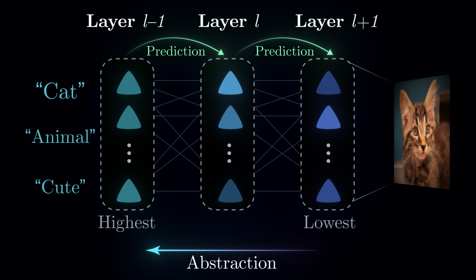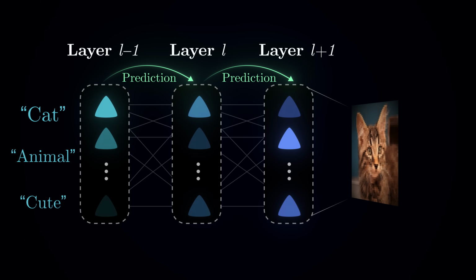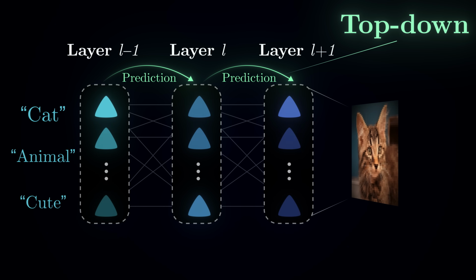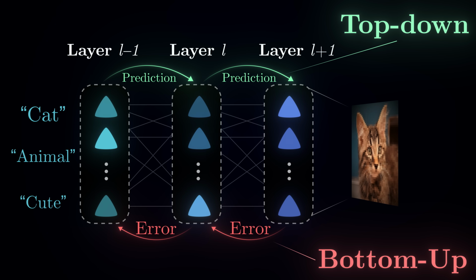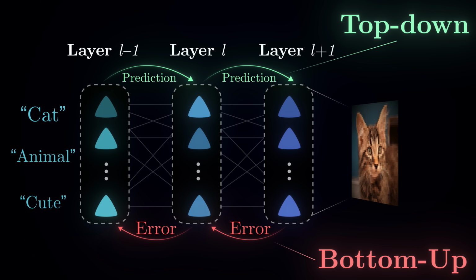Although real brains possess more complex connectivity, including associative connections between different modalities, the simplified hierarchical model captures the core principles. Information flows bidirectionally through this hierarchy. Top-down connections carry predictions from higher levels to lower levels, while bottom-up connections carry prediction errors, differences between predictions and the actual activity. This abstract description of information flow will guide our derivation of how individual neurons must interconnect.